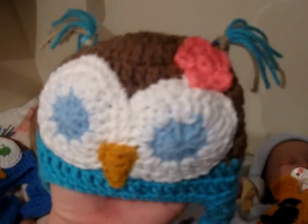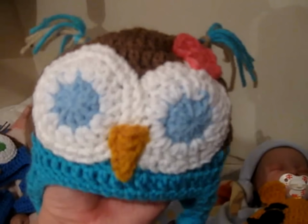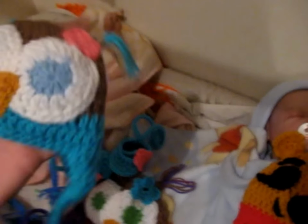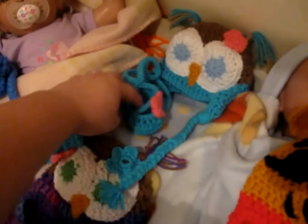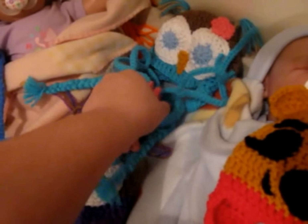And then here is the turquoise little girl owl hat. Okay, so there's a little story behind this. Of course there is.